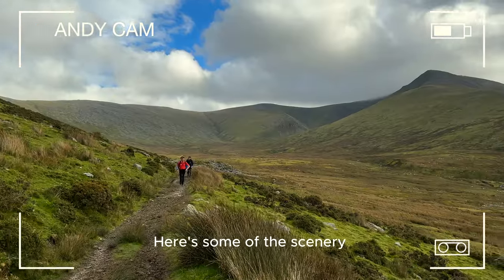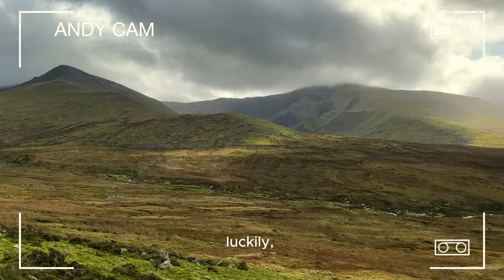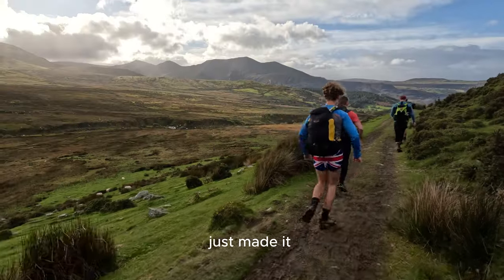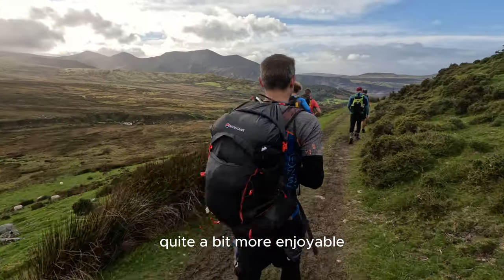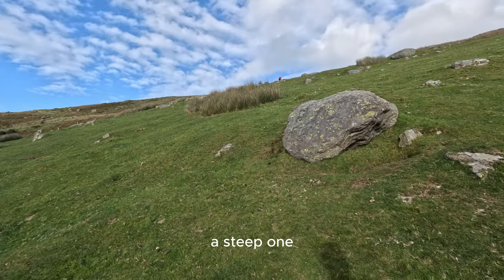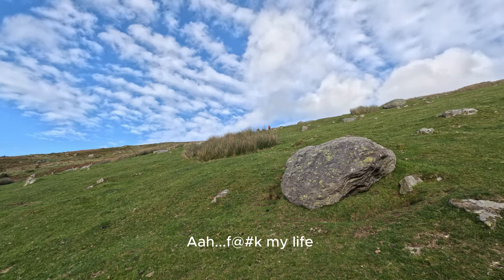Here's some of the scenery that we've experienced today. Luckily, we've been on the right side of rain. Just made it quite a bit more enjoyable. We've decided the last minute to come up a steep one to try and tag two up here. Oh, fuck my life.